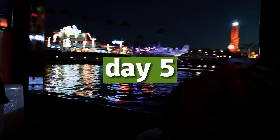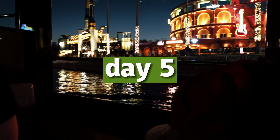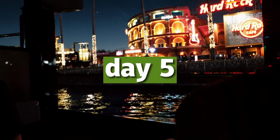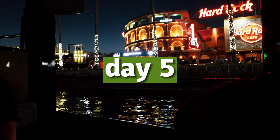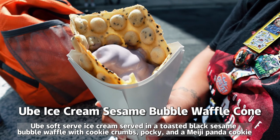So being that this is day 5, our last day, we wanted to hit all the foods that we missed because we were too full to get. So we went right back to Japan the next day and we got the ube waffle, which is one of our favorites from last year in Mardi Gras.